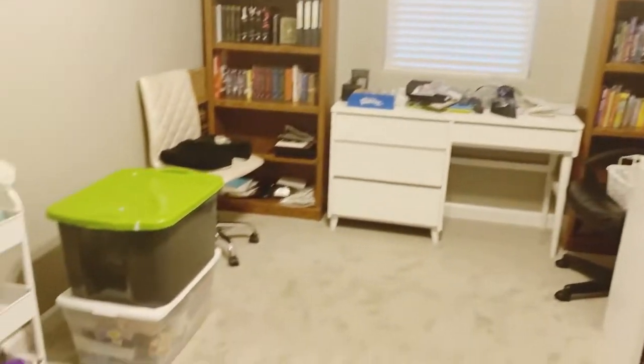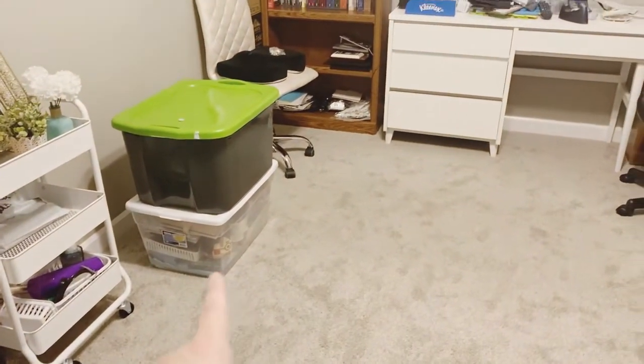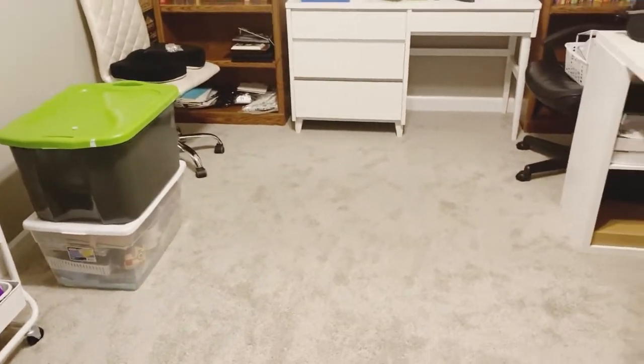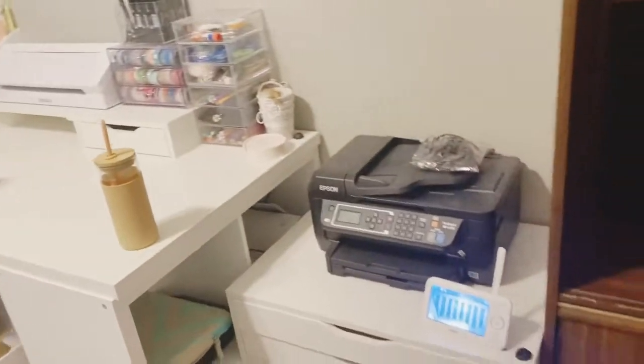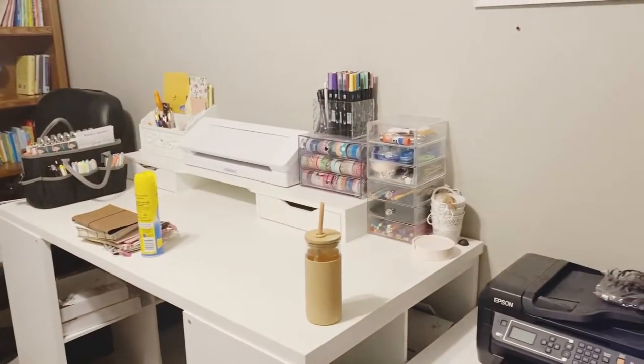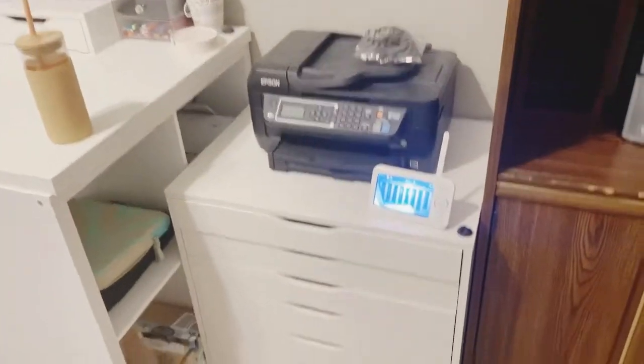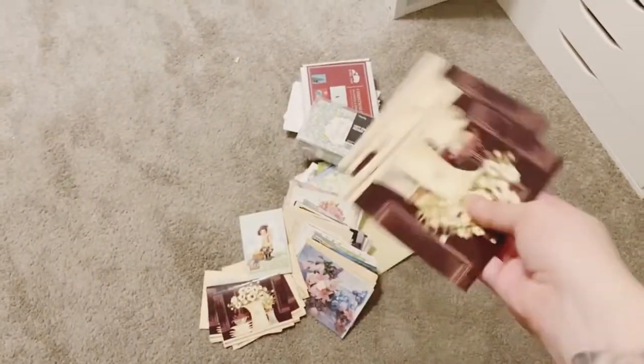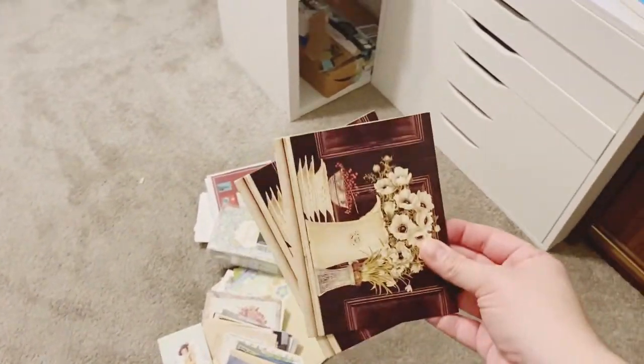Socks are pretty much done. I have these two totes to empty for just knickknacks and scraps of crafts. Got Ella's monitor right there. So I'm gonna take these cards.